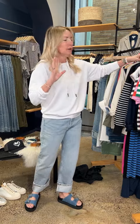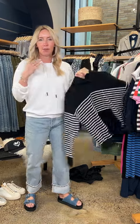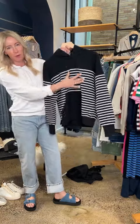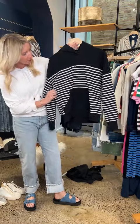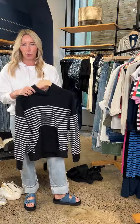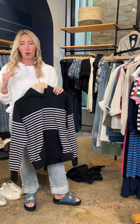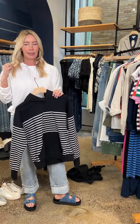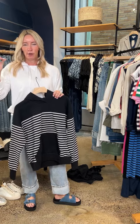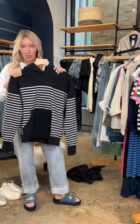So here we go, fabulous, fabulous sweatshirt, love this. So taking the same idea, gang, giving yourself a little bit of novelty and interest. So great little hoodie, but maybe here with a stripe. This is from Every. This guy's got a little bit more weight to it, a little bit more volume. So if you are looking for that I need something cozy sweatshirt, but I don't want to look like I'm wearing pajamas, this is your answer.